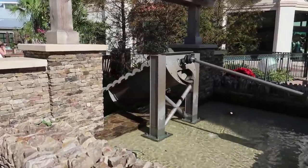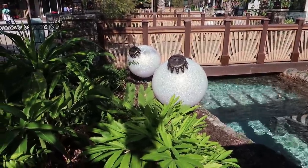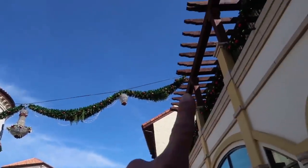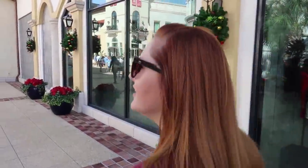Over here, the Archimedes screw is decorated with giant sparkly baubles. I like those. I would put those in our yard. I wonder if they, oh, they got plugs. They light up at night. Oh, they've got a whole garden of baubles. Also, check out this garland up here. And more Christmas chandeliers. This needs to be a thing. It's kind of interesting. Christmas chandeliers all year.